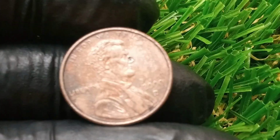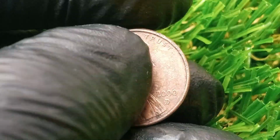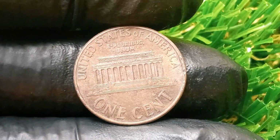And when you add to this the historical context, the turn of the millennium, a time marked by Y2K fears, digital transitions, and national excitement, you begin to see how even the date itself adds symbolic and collectible value to this particular coin.